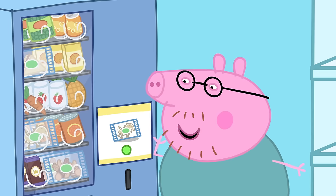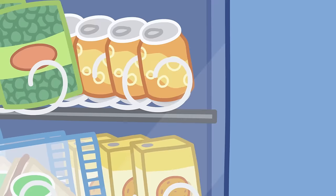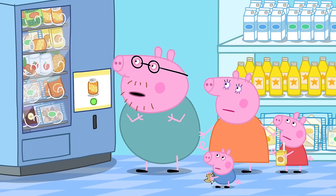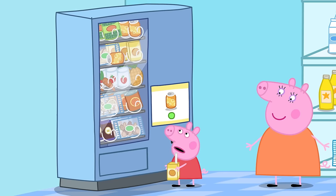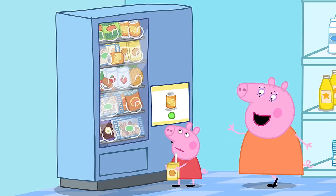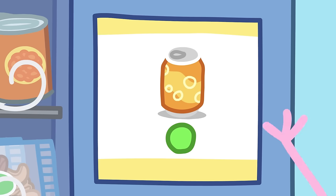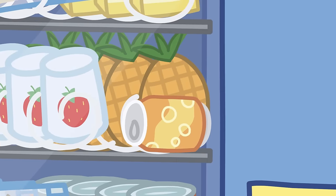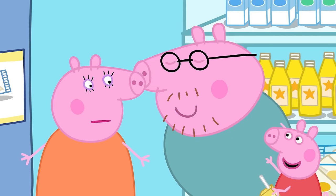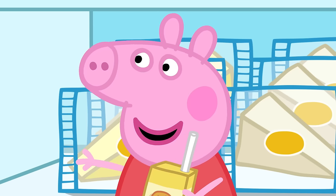I think I will have that drink. Oh dear, it's stuck. Daddy Pig's drink is stuck on a sandwich. The sandwich is in the way. Naughty sandwich. We'll need to buy the sandwich as well, so the drink will fall down with it. Oh, it's stuck again. Naughty pineapple. Ah, let's buy that too. It's stuck again. Again.